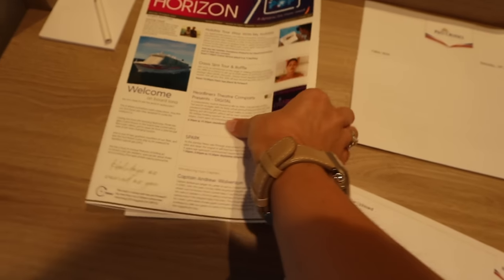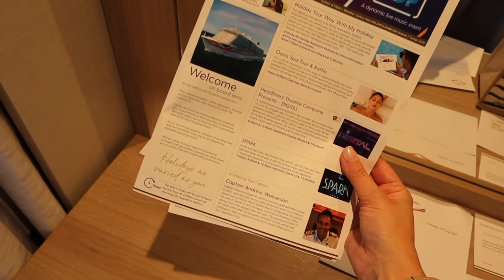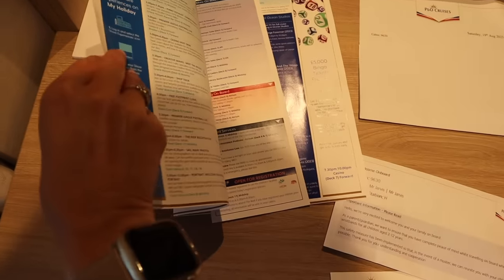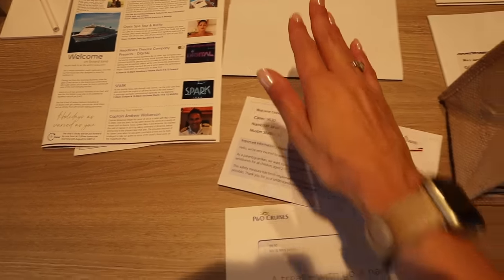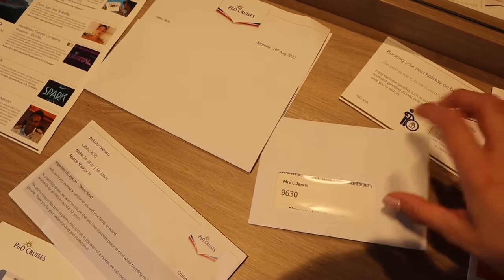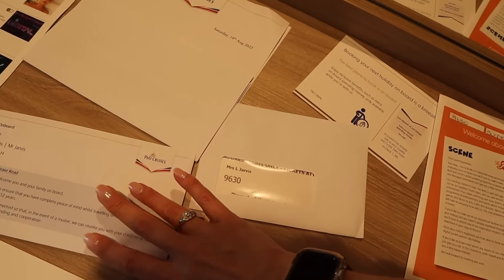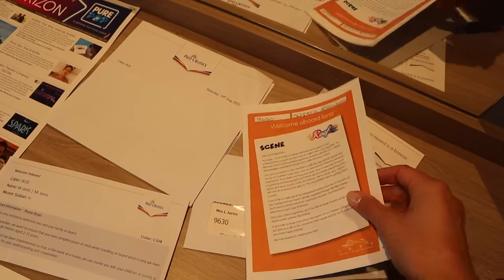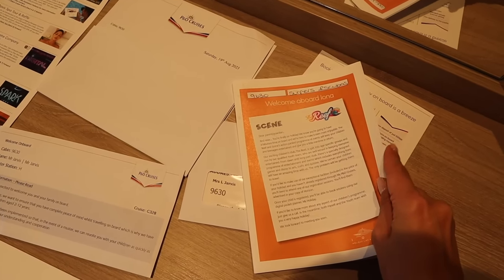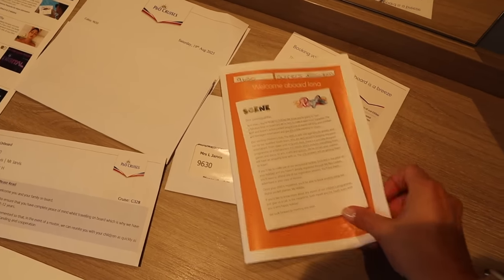So you have a copy of Horizon, which I will show you more about soon. It's really, really interesting and a great read every day to have that. And that is delivered to your cabin every single day. And you've got some information about your boarding. Anything that you may have pre-booked will be here on the desk. So lots of information on here. And then also we've got the kids club as well, which we will soon have booked in for because we are registering them. So that's really nice as well.